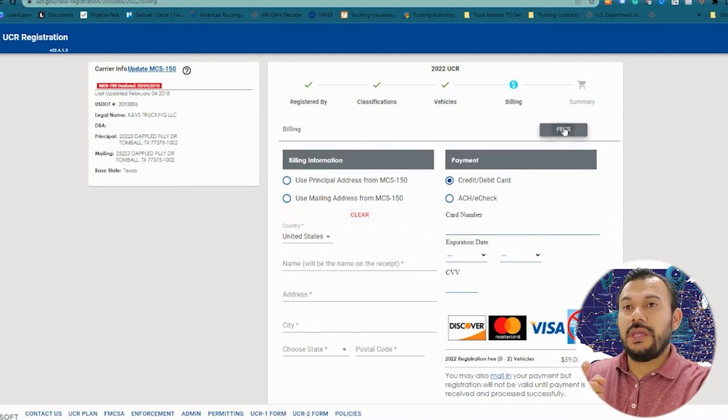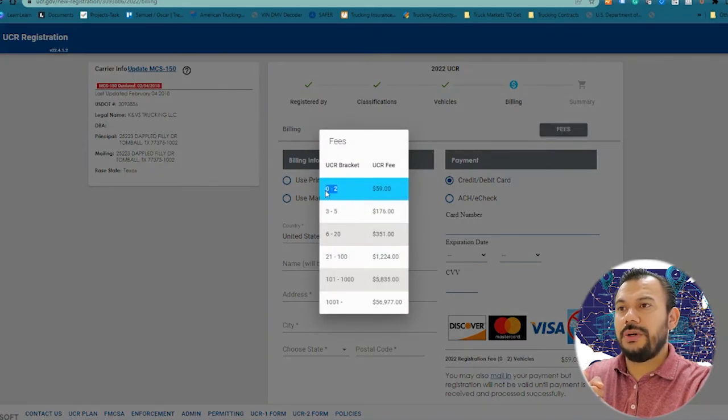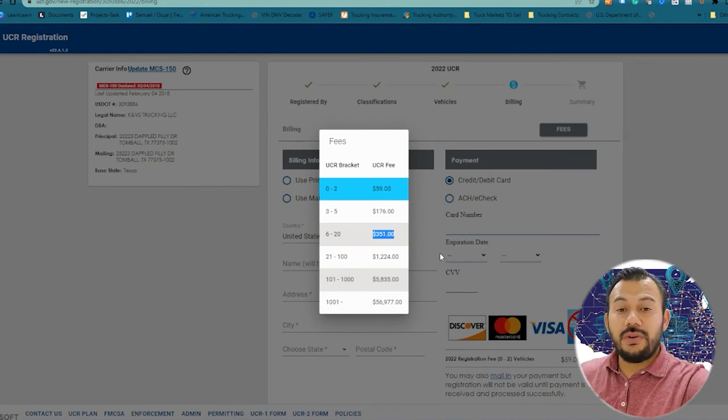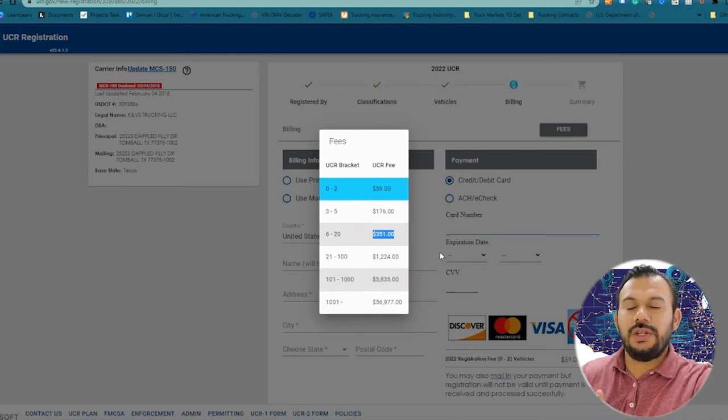I'm going to show you guys right here on the fees on the top right. You can see how much you're going to pay. So 0 to 2 vehicles, you're going to pay $59. 3 to 5 vehicles, you're going to pay $176, and so forth. 6 to 20, $351. Again, you're only going to pay for the vehicles that you currently have while you're applying for the UCR. So if you have one vehicle today, you apply for the UCR, and 2 months down the line you get another vehicle, you're not going to do anything until renewal. You're not going to pay for more vehicles. You only pay for what you applied for at the beginning. You add your other vehicles at registration.